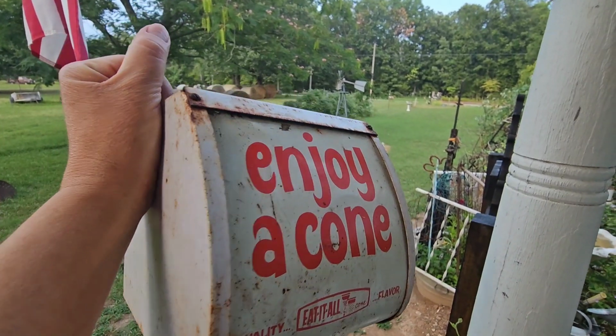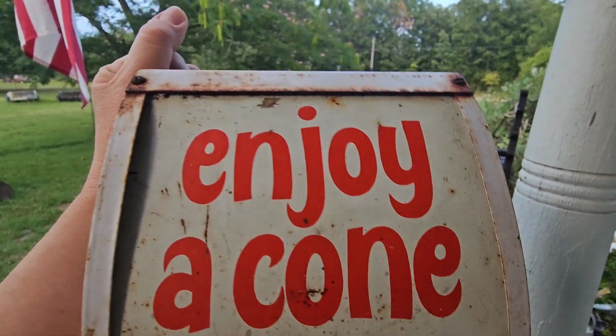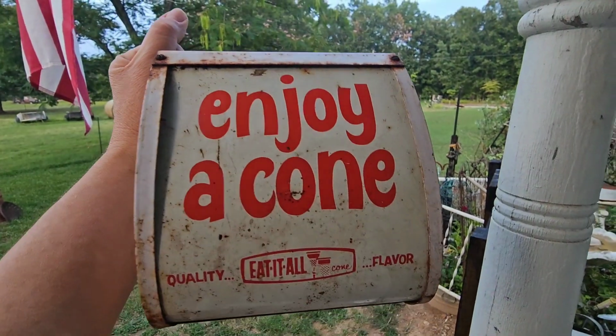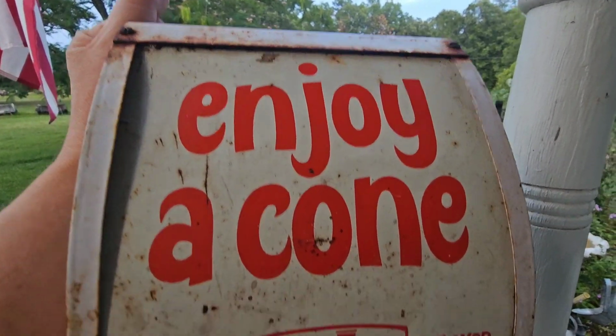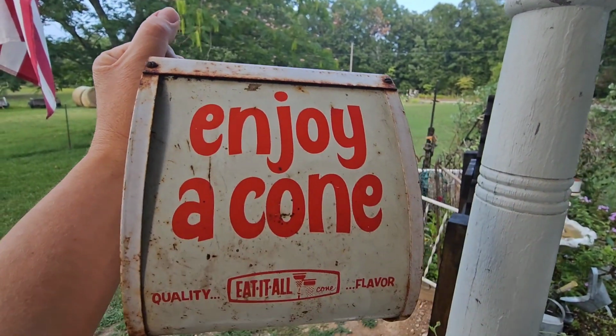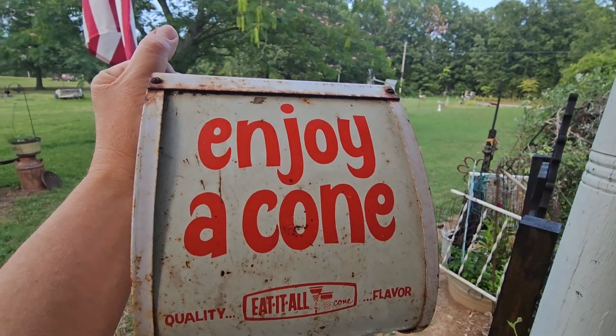a Christmas tree in it, a little Christmas tree, and that would be cute. I just couldn't leave it. I love it. I think there's lots of possibilities. Or you could go ahead and hang it on the wall and display it in your kitchen. I mean, you can use it for something. It's wonderful. I love it. So that is the end of my haul.